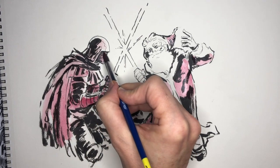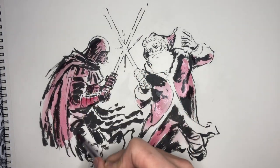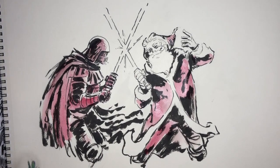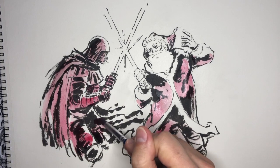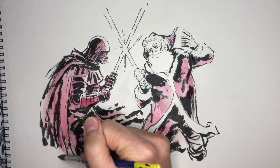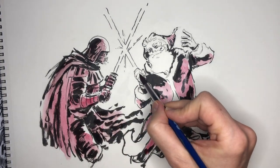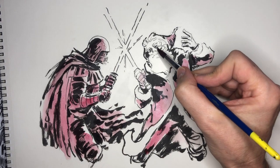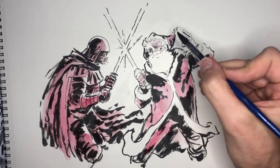As you can see, I'm just laying in the red value first. I'm going to keep this almost all monochromatic, but I am going to put a little green in, that complementary, just for the lightsabers. You know how they're usually different colors. So for me, almost everything is touched with at least a light value of that red.